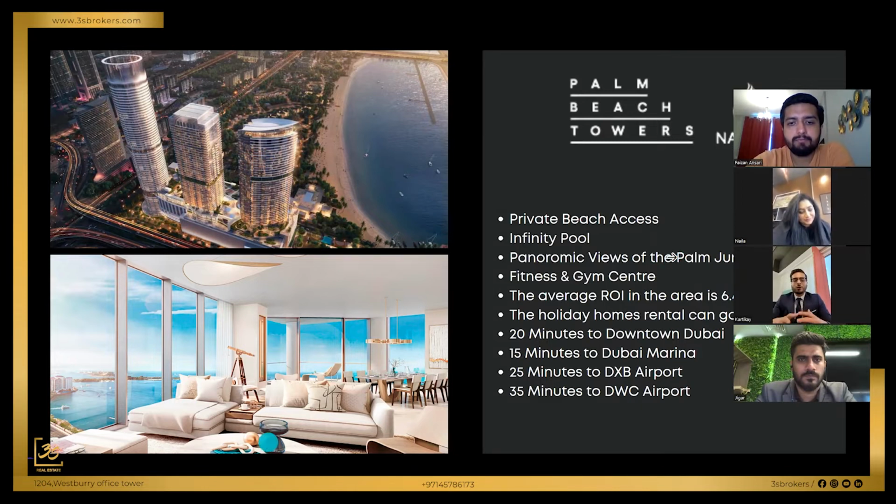And just to conclude my bit of the session: if you find this project attractive and you're looking to invest, the process is extremely simple. All we need is your passport copy and your permanent address back home, and we send you a link to make a bank transfer into the escrow account of the project.